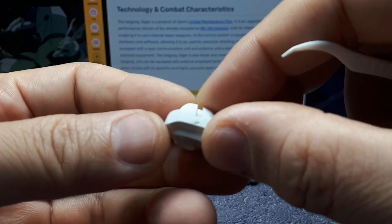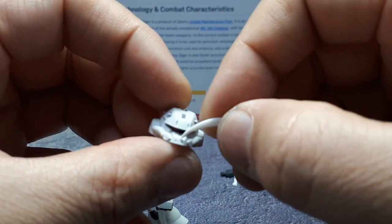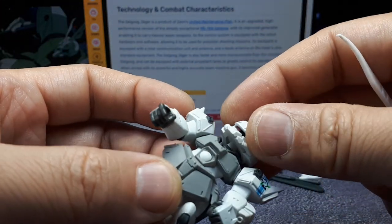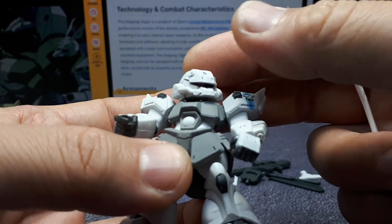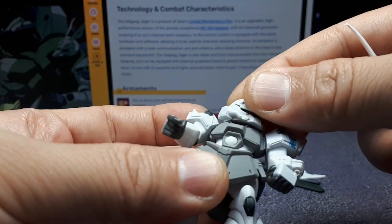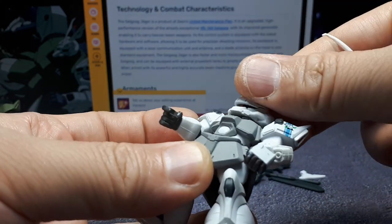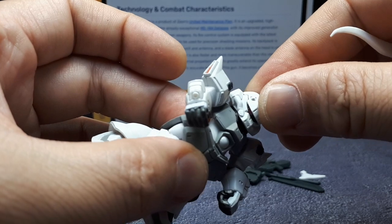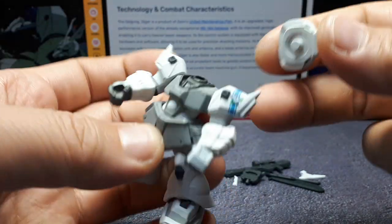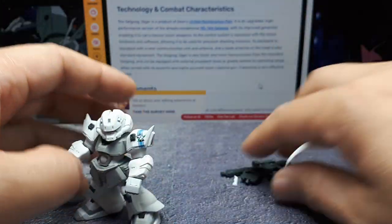Now this head is really well done. Looks like some cannons up there, some grooves and all that stuff. I think this designer is better than the last Gelgoog. The head can pivot a little bit, so that's cool. I thought maybe it wants to rest a certain way, but it does seem like the head lifts up a little bit the more you twist it. Not sure why, but anyways, nice to have that.